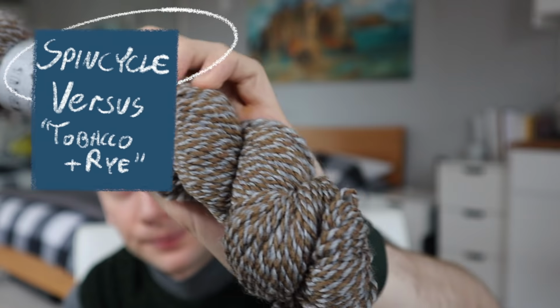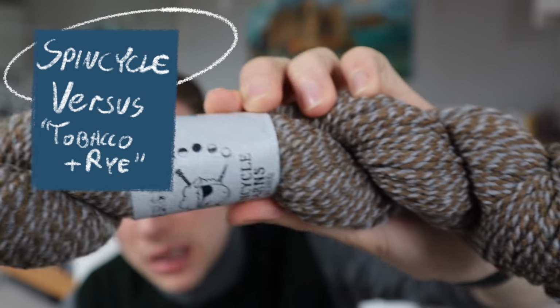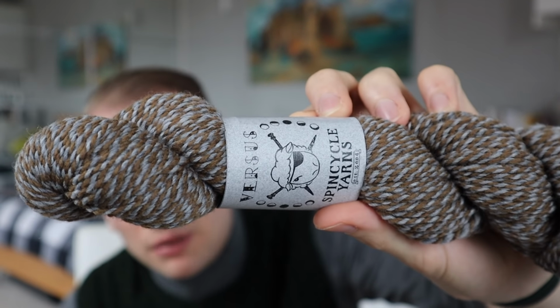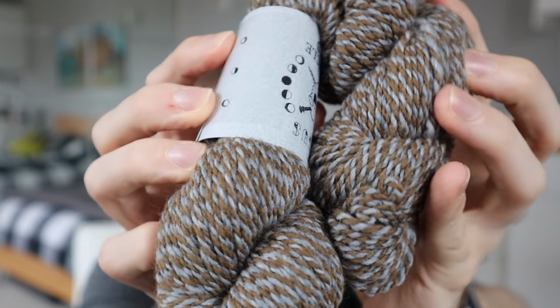And then the other two bases I got are the Versus base. So this is like a mild kind of base of theirs, and I don't think any of these are superwash. So this is 100% fine wool. This is DK weight, and this is the color Tobacco and Rye, and it's called Versus. So kind of different for me. I do like a marl in general. I've used a lot of marled yarns in the past, but I really, really liked this. Thought it was cool. I also looked up pictures of this on Ravelry, and I really, really enjoyed how it looked.